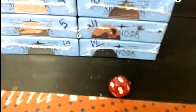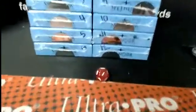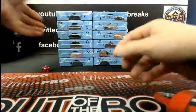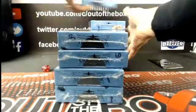8 is the first one. 6. Focus isn't focusing very well on that, but 6. 2. And 1. Box number 1. So 1, 2, 6, and 8. 1, 2, 6, and 8. So put these ones aside for future breaks.